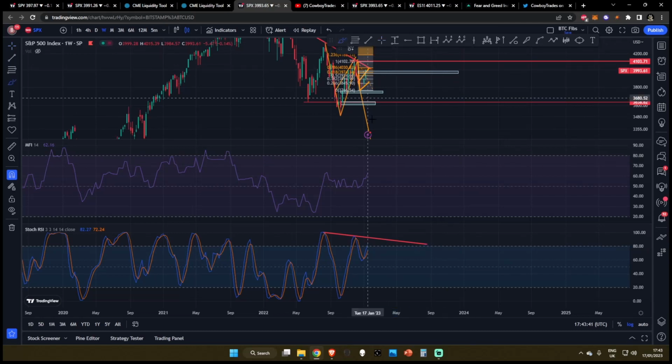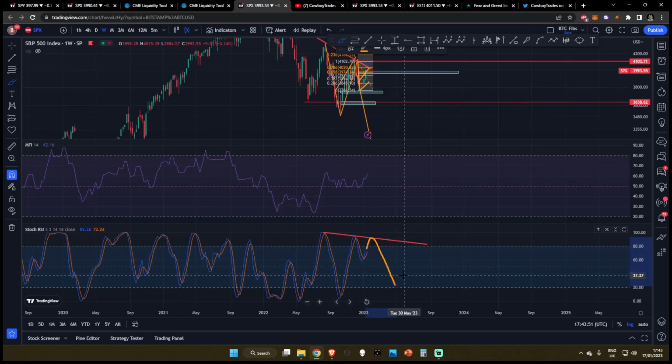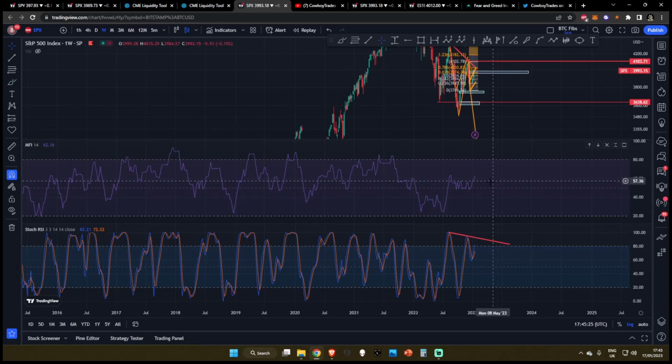So the stochastic, as this moves up very quickly, and once again this is the weekly time frame, so even if we start heading down very soon, it's likely that the stock starts to push up to this level before heading back down to the downside. So stochastic RSI, blue moving average, is pushing above the overbought level, currently sitting at 83. Orange moving average is sitting at 82, and the weekly MFI is pushing above the heart line right now, sitting at 62.